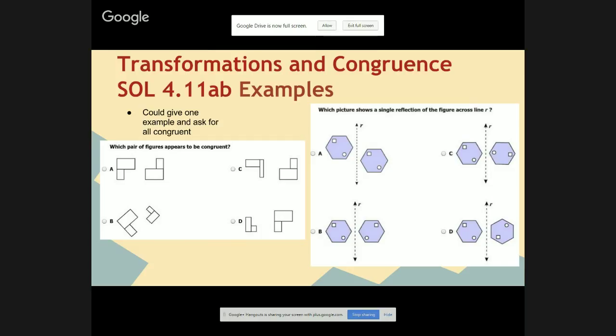But then they will get tripped up between this one and this one because they realize that it's not oriented differently. It's been reflected, but then the shapes inside it have also been changed. So it's always important for them to look at not only the polygon itself, but if there are different shapes or designs within it, that one has been rotated and translated. That's the only one that's actually been reflected because of the circle and the square within the hexagon. This one, they actually just moved the shapes within the hexagon.